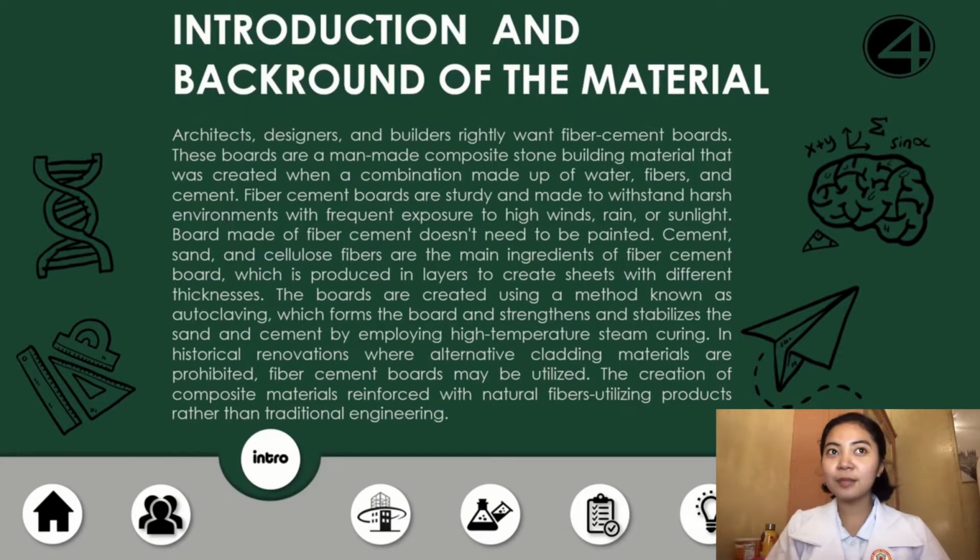Architects, designers, and builders rightly want fiber cement boards. What do they serve? According to Lukmanova and others in 2019, they are used for completing the facade of residential buildings, commercial buildings, academic institutions, banks, train stations, metro stations, racks, tunnels, and bridges. These boards are a man-made composite stone building material created from a combination of water, fibers, and cement, with fibers between 20 and 30% by weight of cement.